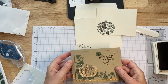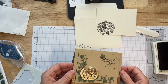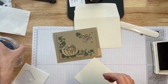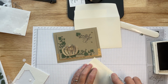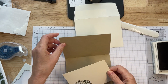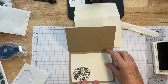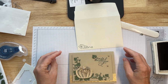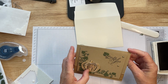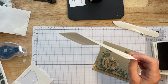Okay, that's pretty good. Okay, so there is our completed card, and now we just have to attach the inside and get that straight. And there you go. So now you have your So Thankful for You pumpkin card and a coordinating envelope.